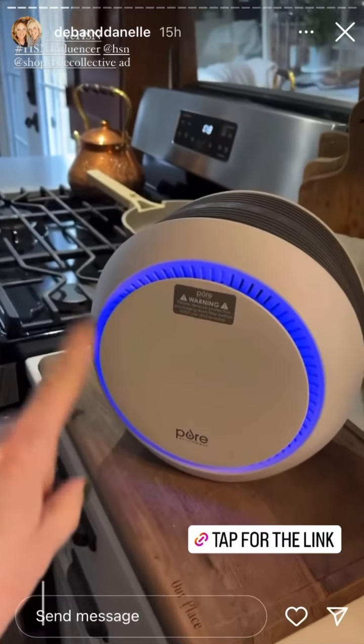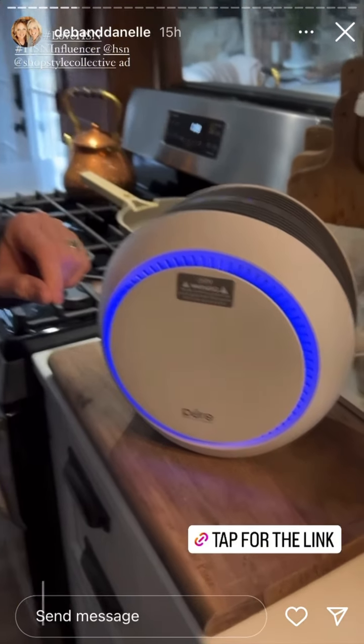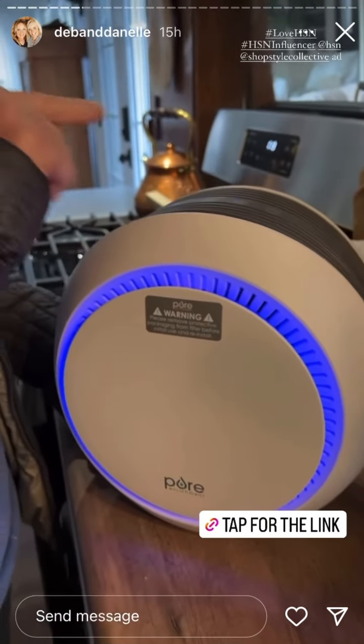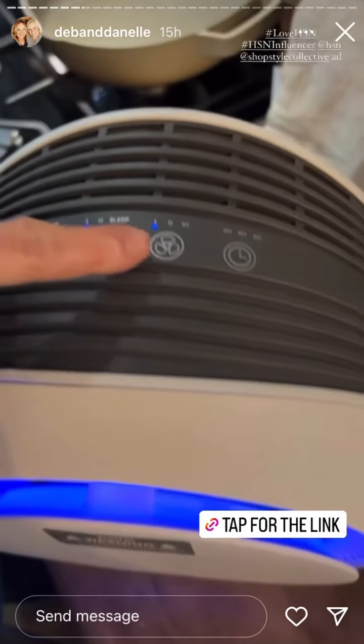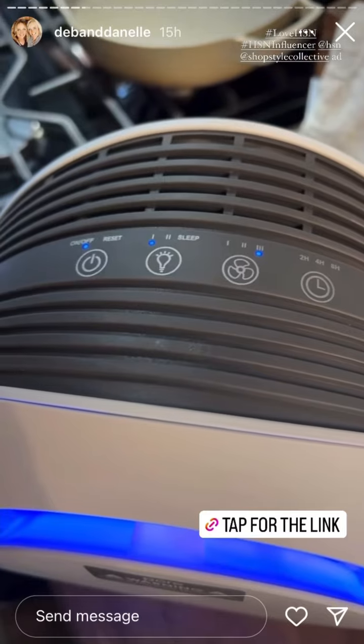This is a Pure Zone HEPA air filter that we use in our bedroom. Deb took it out of the bedroom because our bedroom is trash. What's really nice about this is it has a timer on it. Fan speeds, there's the timer, fan speeds and a sleep mode that shuts your light off.